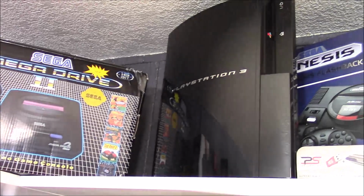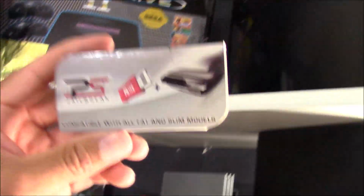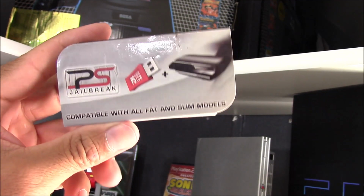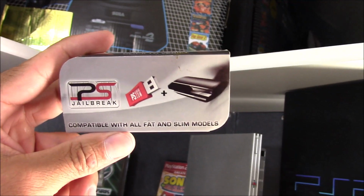And do you guys remember the jailbreak for PlayStation 3? This is how you used to hack your PlayStation back in the day. I think I bought this in December of 2009 for like 25 bucks. And about exactly 1 month later, GeoHot, a famous hacker, announced a way to exploit the PlayStation 3 for free.